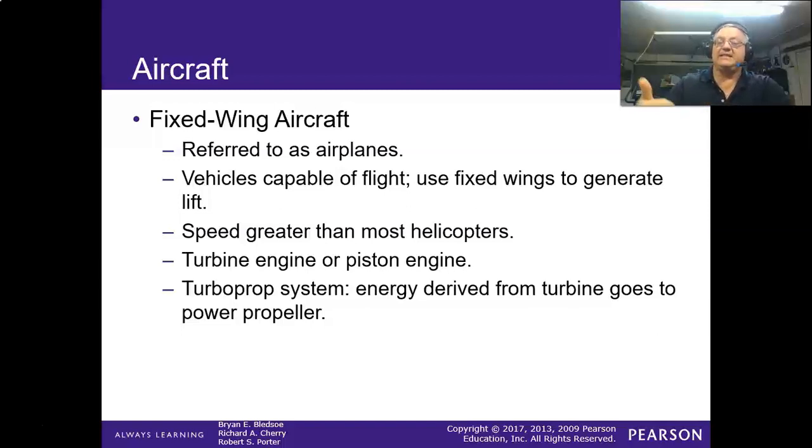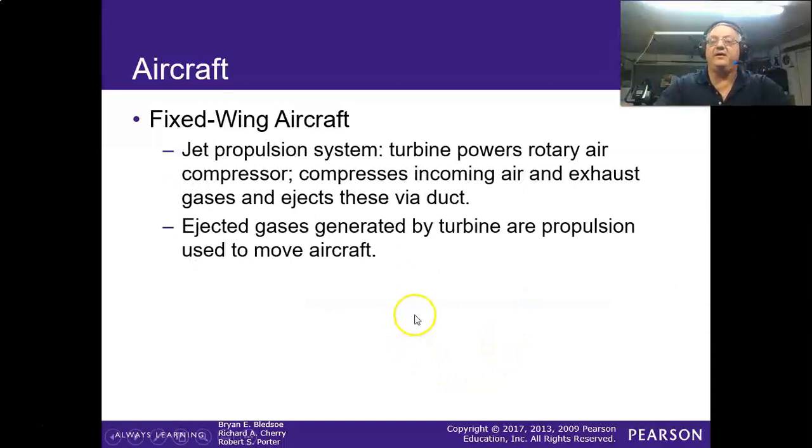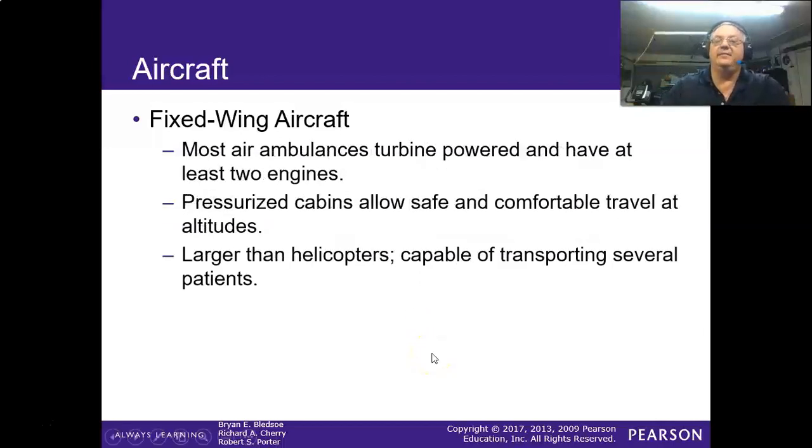Problem is that it requires somebody to bring them the patient. You can't just land the aircraft at the hospital and then take them. So again, most fixed wing air ambulances are turbine powered, by the way, and most of them nowadays have the two-engine configuration at a bare minimum.